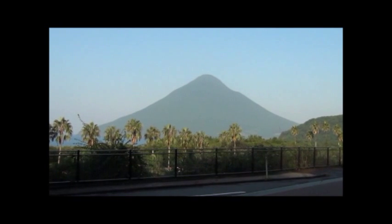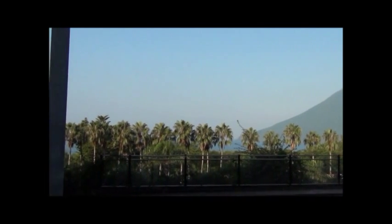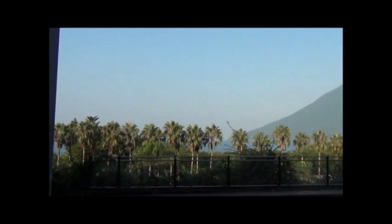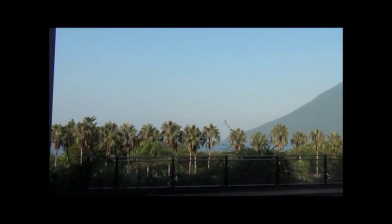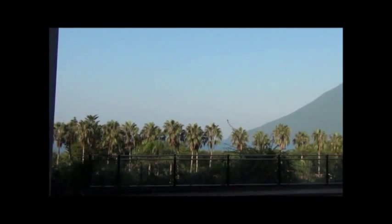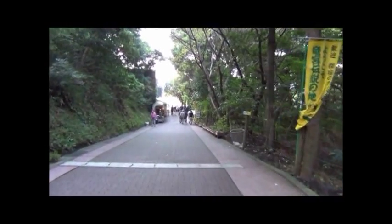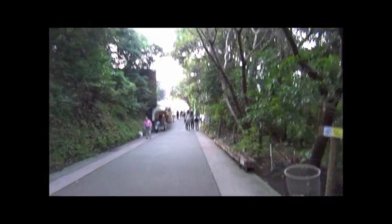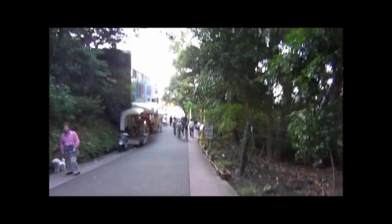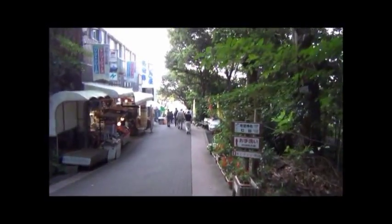So this mountain has a nickname, Satsuma-Fuji. On the left side, behind the palm trees, there is water that is part of the East Asian Sea, not part of the Pacific Ocean. This is the way toward Cape Nagasakibana. Nagasakibana is located at the southernmost tip of Satsuma Peninsula.